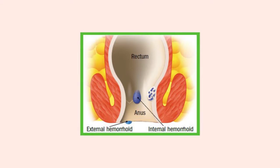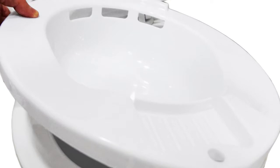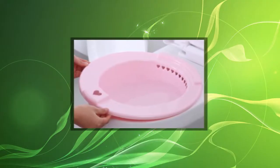What should I do if a hemorrhoid bursts? A burst hemorrhoid usually doesn't require any treatment. But you may want to take a sitz bath to soothe the area and keep it clean while it heals. A sitz bath can also help to increase blood flow to the area, which aids the healing process. To take a sitz bath, follow these steps.